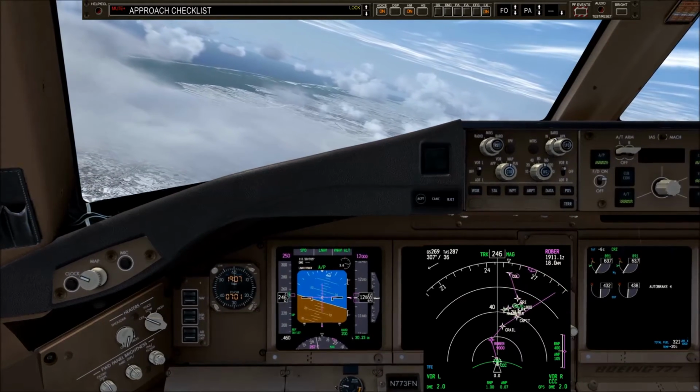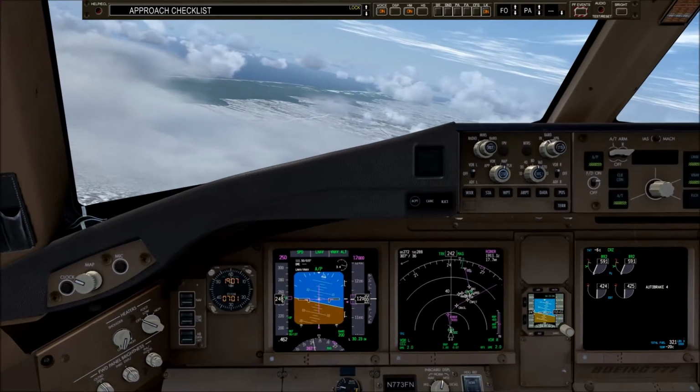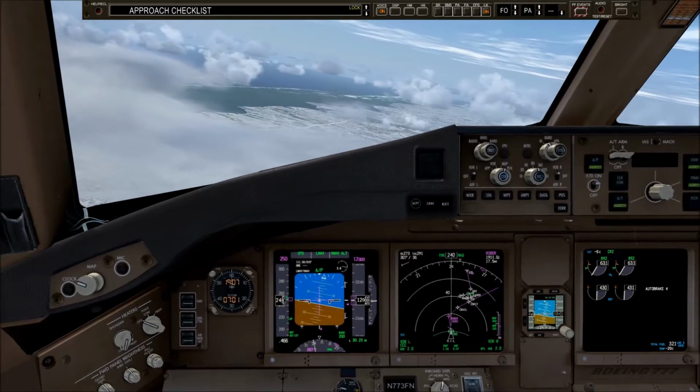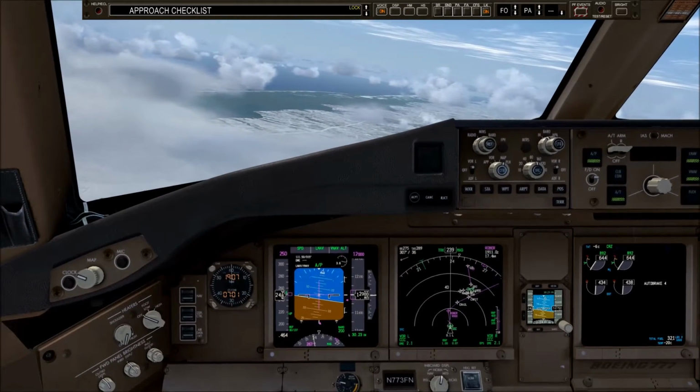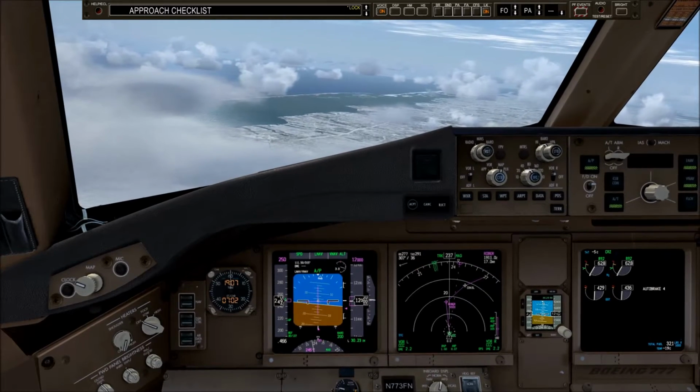Approach checklist. Oops, got it muted. Approach checklist.